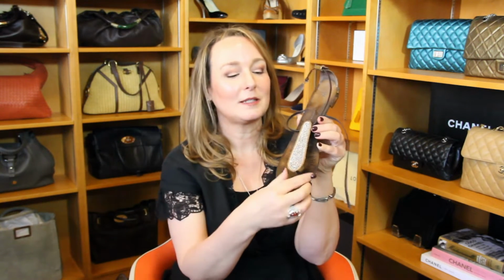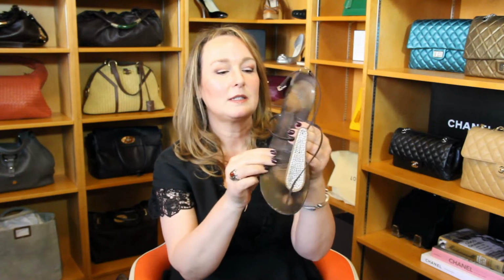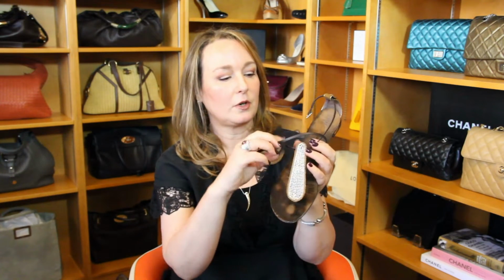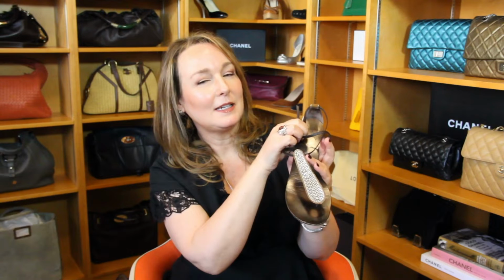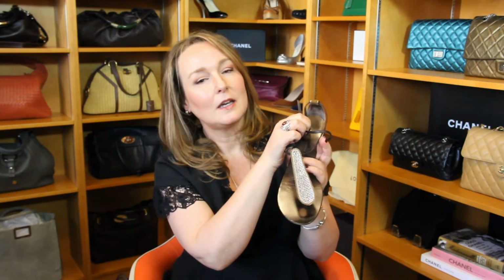Also by Giuseppe Zanotti is this little sandal. And it's sort of a gladiator-ish sandal because it has this big element. And it also has the gold shiny in the back. And I don't know what this is reading on camera. It's a dark brown. The straps are a dark brown, and it kind of goes around like this. So again, this is very dressy. It gives a dressy feel, which I like. And so I can wear this with a maxi skirt and really be very dressy in the summer.